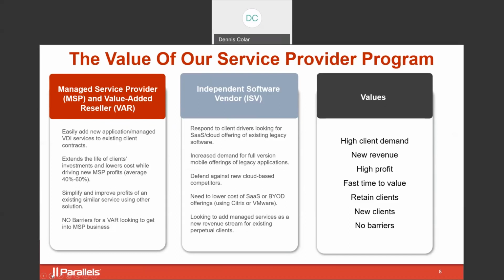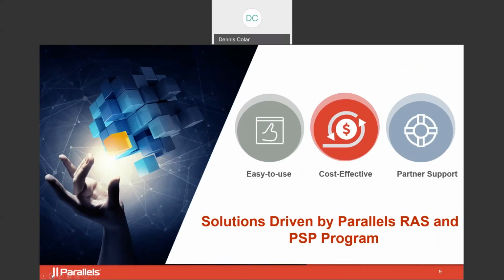So all the value on the right, I don't need to read the slide, is what it equates to. So we think we've built a very valuable service provider program, meaning that it gives you the ability to serve customers well, eloquently, while putting some nice profit into your business. So let's talk about that in terms of how we construct our partner program.